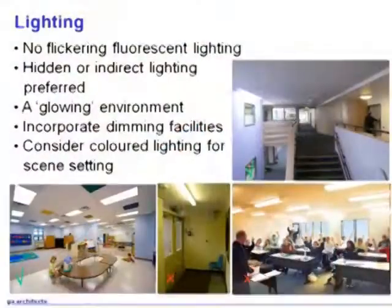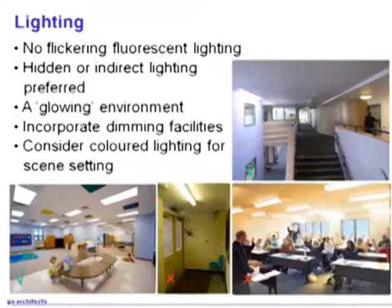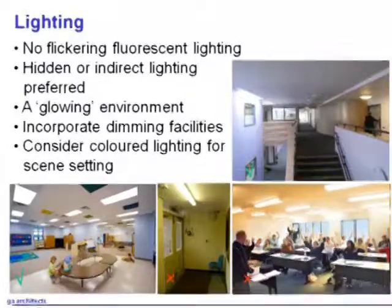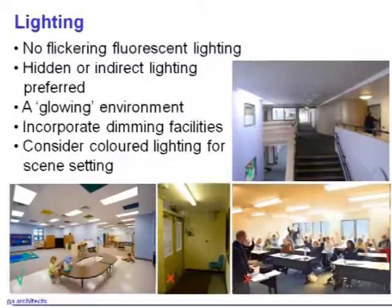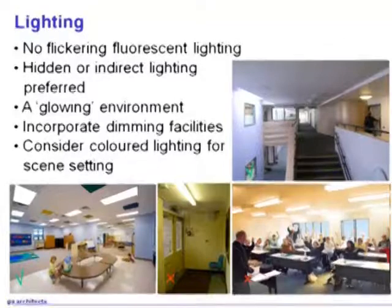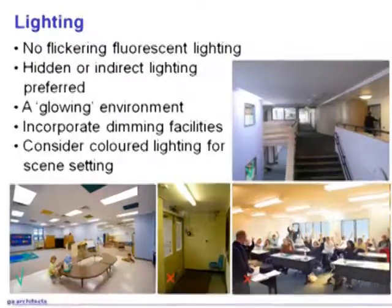Lighting is probably, well, for me anyhow, probably the most difficult of all the design issues that we have to try and solve. We don't like the sort of lights you see in the bottom center picture and the bottom right. Those are fluorescent lights, and I'm sure everybody knows that fluorescent lights flicker and are very disturbing to people with ASD. So whatever happens, at all costs, you must avoid fluorescent tube lighting. Compact fluorescents, however, are acceptable, and beyond that, there's a range of other lights that work well.